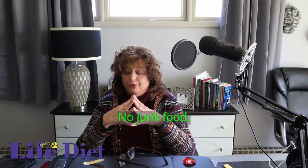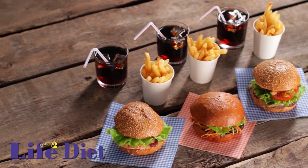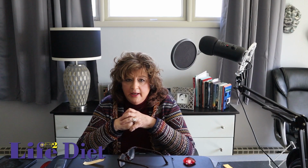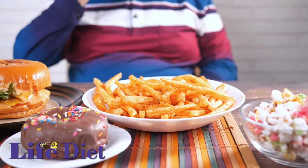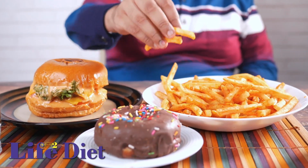Number 13, getting rid of junk food. Eliminating junk food from your life will help with inflammation. It's one of the worst things ever. I love a great cheeseburger on a gluten-free bun as much as anybody, but it is probably an inflammatory nightmare, even when it's at its best. We hope you're keeping your C-reactive protein and inflammation at bay.